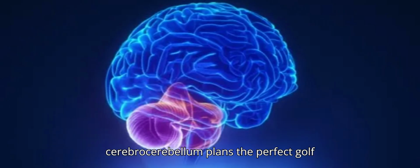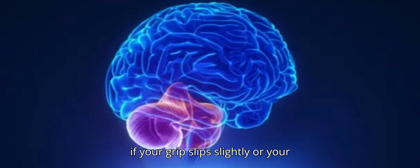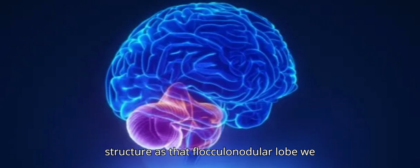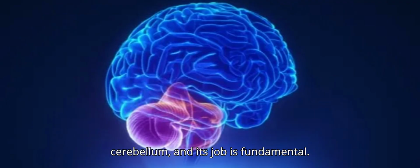So the cerebrocerebellum plans the perfect golf swing. The spinocerebellum adjusts mid-swing if your grip slips slightly or your stance wavers. Precisely. A beautiful interplay. And finally, our third player, the balance engineer, the vestibulocerebellum. The name gives this one away. Vestibular system connection. Absolutely. Functionally, it's the same structure as that flocculonodular lobe we mentioned earlier, the oldest part of the cerebellum. Okay. And its job is fundamental.